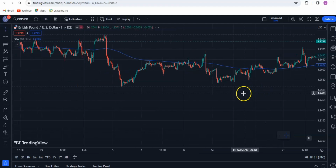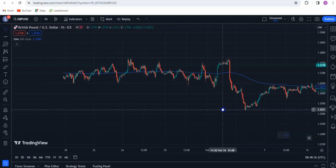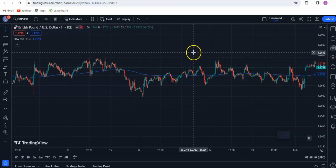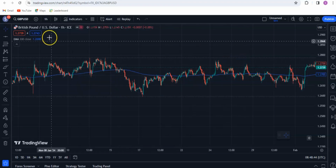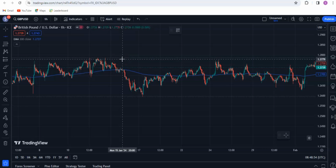Okay, so now let's look at this chart. This is the chart here, so we start from here. Now we want to draw our support zone and our resistance zone. So let me first draw. I'm going to put a line right now here. What I'm drawing right now is a resistance zone for this price action.